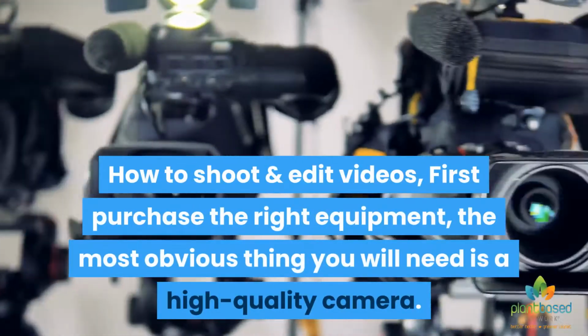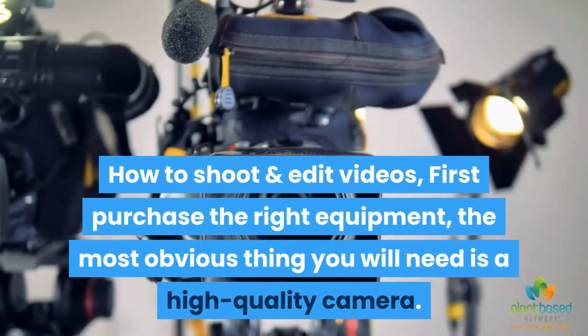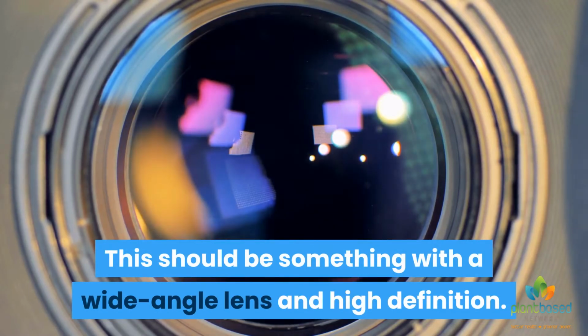How to shoot and edit videos. First, purchase the right equipment. The most obvious thing you will need is a high quality camera. This should be something with a wide angle lens and high definition.